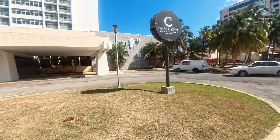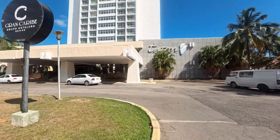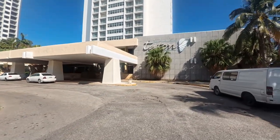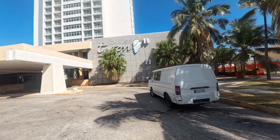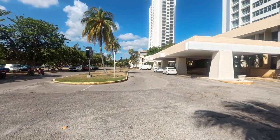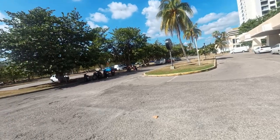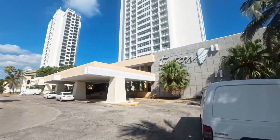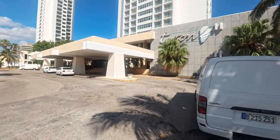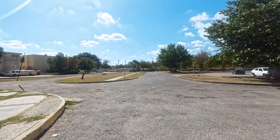All right, this one is called, what is that? Tuton. I don't know how to say that, but it's Tuton Hotel. It looks like it's from the same group. It's called Gran Caribe Grupo Hotelero. But this is what it is. It seems like they're doing renovation. This building seems pretty old. They need to be renovated.